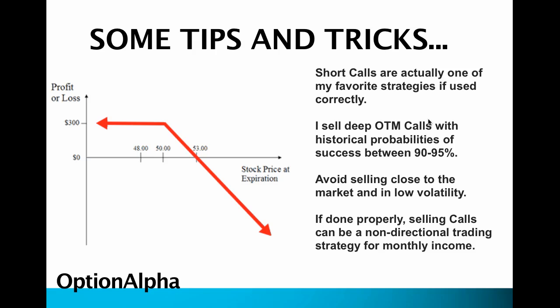Make sure that you avoid selling close to the market and in low volatility environments. Again, remember, low volatility is okay, but if volatility starts increasing, that's actually really bad for the strategy. So we want to sell options far from the market during periods of high volatility. That's the best time. And if done properly, selling calls can definitely be a non-directional strategy for monthly income. I've proved it over the last 6 to 7 years now, and you can see all of my performance for our naked portfolio, which includes naked puts and naked calls.